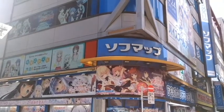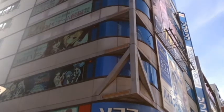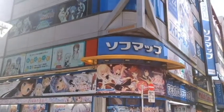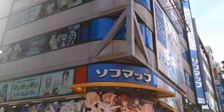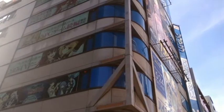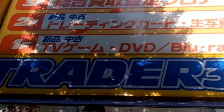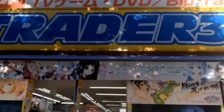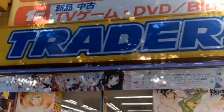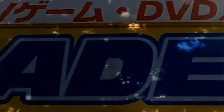Now, as for software, specifically for games, Sofmap is a great retailer for console and PC games. There are a few of these shops divided up in Akihabara. Aside from Sofmap, one of my personal favorites would have to be a chain of stores called Traders. And at Traders, they stock not only new games, but just about every used game you could be looking for, even really old PC software that might be hard to find. There's a very good chance Traders would have it.